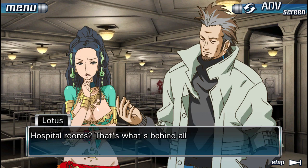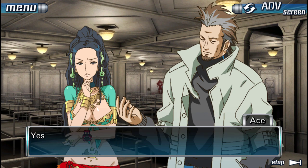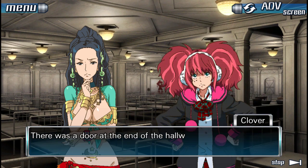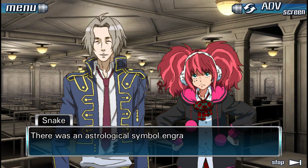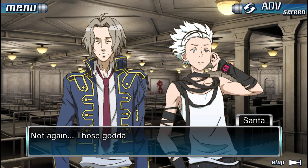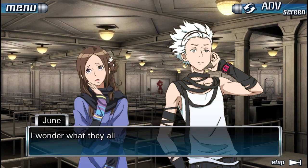Hospital rooms. That's what's behind all those doors? Yes. There are a number of individual rooms in addition to this large one. There was a door at the end of the hallway, but it was locked. There was an astrological symbol engraved near the keyhole, however. I was able to get a good feel of it. I believe it was the symbol of Jupiter. Not again. Those goddamn things are everywhere. I wonder what they all mean.